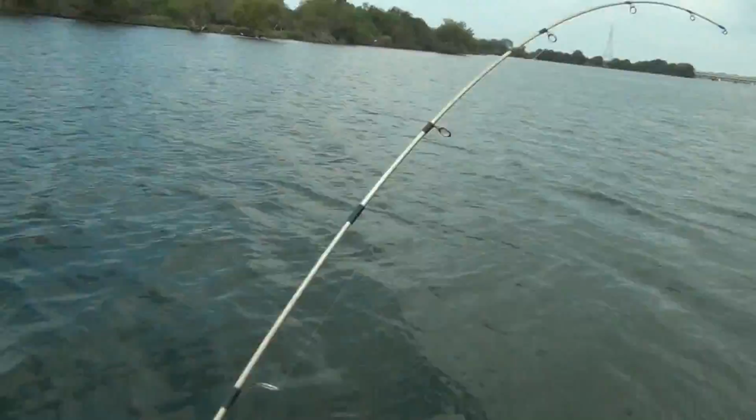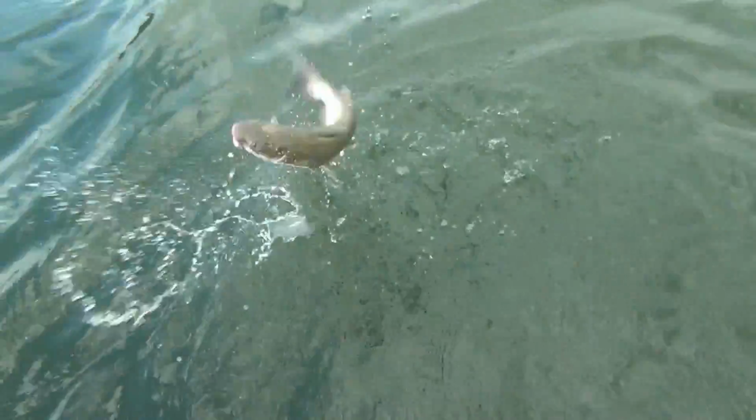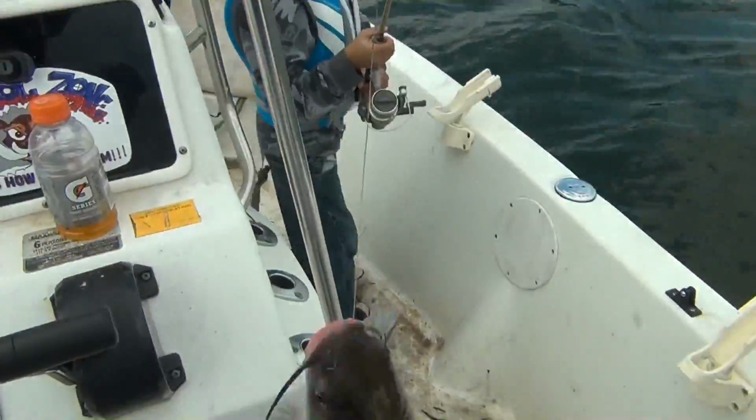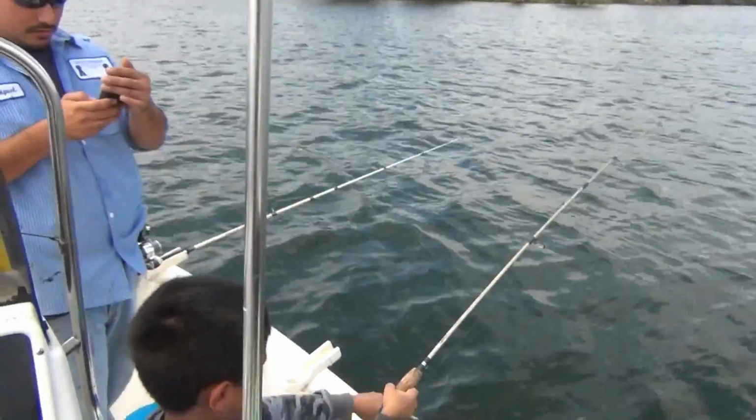Look at that. You're getting him, just don't let go. You're doing fine. Pull him over to Pops. I'll get him from here. Bring him this way. Awesome. Watch out, guys. Another good cat. Good eater. A big fish or what?